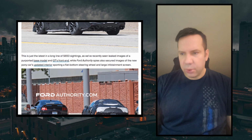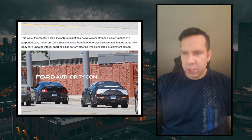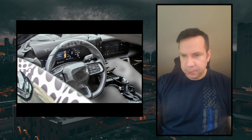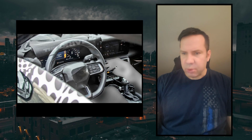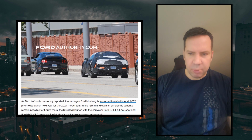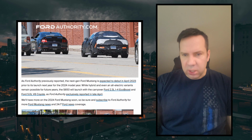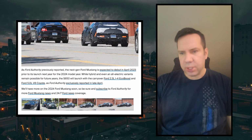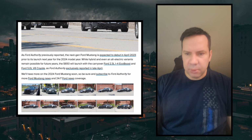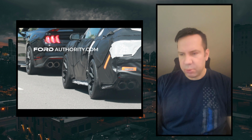Continuing on, while Ford Authority spies also secured images of the new pony car's updated interior, sporting a flat bottom steering wheel and large infotainment screen, as we can see here. As Ford Authority previously reported, the next-gen Ford Mustang is expected to debut in April 2023 prior to its launch next year for the 2024 model year. While hybrid and even all-electric variants remain possible for future years, the S650 will launch with a carryover Ford 2.3-liter i4 EcoBoost and Ford 5.0-liter V8 Coyote, as Ford Authority exclusively reported late April.